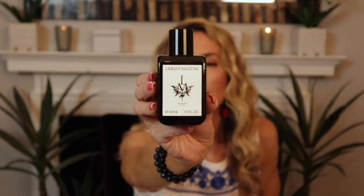Sine Die. S-I-N-E D-I-E. Americans would call this Sine Die, but I think this is Sine Die. I don't know what the translation for this is. Anyway, it's an unusual one. This is kind of like a citrusy fig with some sweet amber. There's absolutely some dryness. It's kind of scratchy in the dry down.